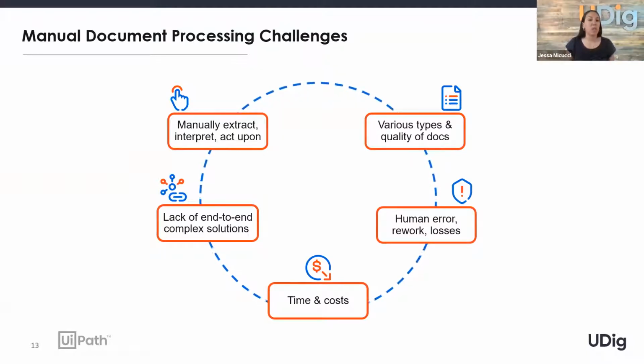So just to start, I wanted to go through some challenges you've likely experienced due to manual document processing. Like the name says, manual document processing is manually going through documents and performing actions on them. So for example, you have a human that handles invoices and they're manually typing them into an accounts payable or other sort of application system. Many companies that have paper-intensive processes spend money and time, both in human resources and printing, going through documents one by one.